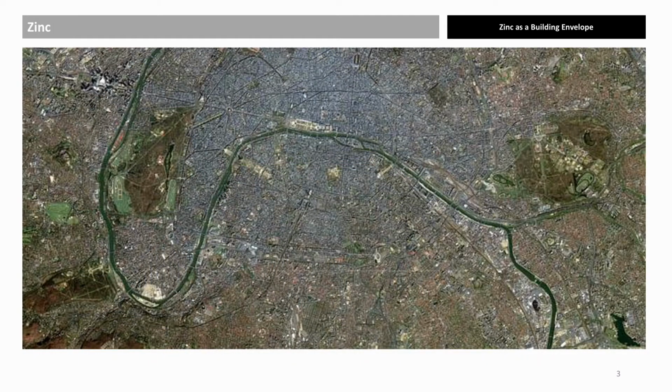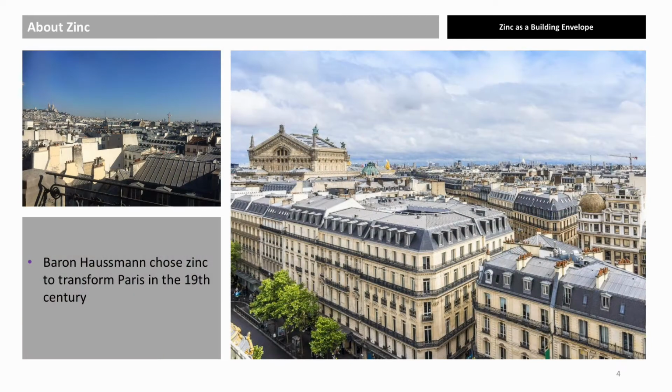A satellite image, but of what? Paris, and the predominant colour is grey. The nature of the architecture chosen by Baron Haussmann in the middle of the 19th century, combined with the colour and availability of zinc, made it the ideal material.